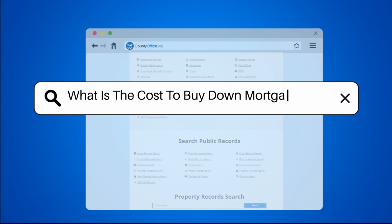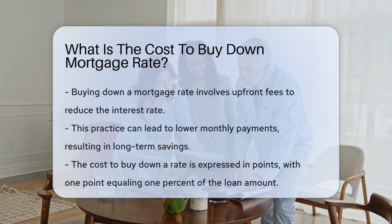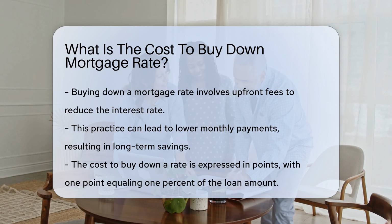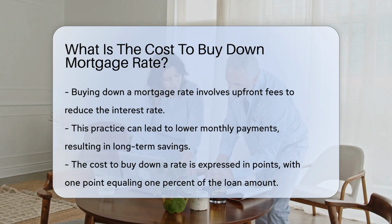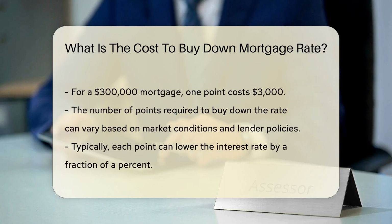What is the cost to buy down a mortgage rate? Buying down a mortgage rate involves paying upfront fees to reduce your interest rate. This practice can lower monthly payments, saving money over time. The cost to buy down a rate is typically expressed in points. 1 point equals 1% of the loan amount. For example, on a $300,000 mortgage, 1 point costs $3,000.